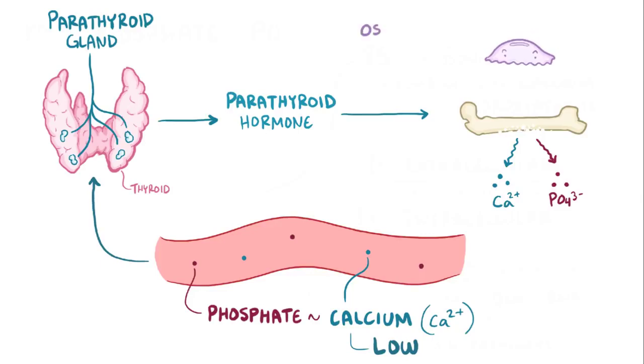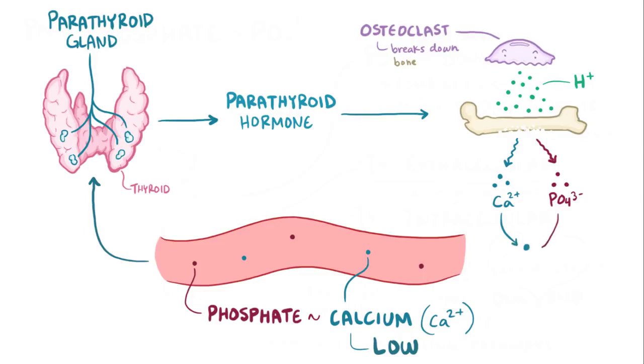It does this by stimulating osteoclasts, the cells that break down bone, to release hydrogen ions, which dissolves the hard, mineralized hydroxyapatite. As soon as the positively charged calcium and negatively charged phosphate are released from the bones, they grab onto each other again, meaning that the ionized calcium level doesn't really go up much at all.